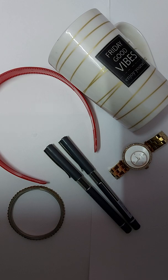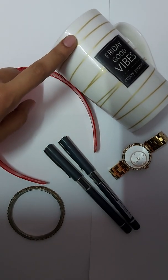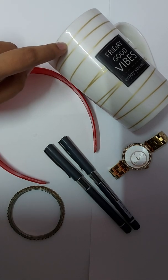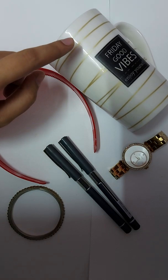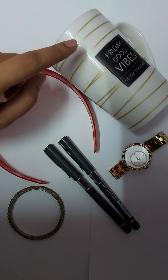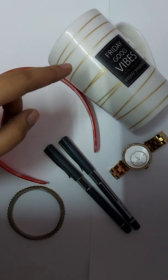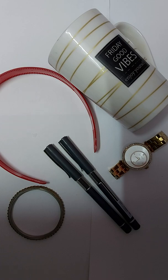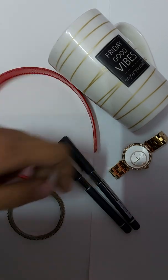Now, I'm going to tell you one sentence about each thing. Okay? This is a large mug. What kind of mug is it? Large mug. Okay? Now, mug is a naming word. Yes or no, children? Yes. Mug is the name of a thing. Now, listen to the sentence again. This is a large mug.